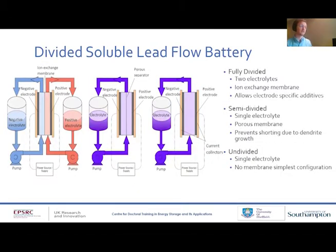The divided soluble lead flow battery. So kind of going back on myself a bit here, it doesn't have to operate in an undivided manner. So there's kind of three configurations you can have for it. The first one is the undivided, so single electrolyte, no membrane, as I just presented on the last slide.